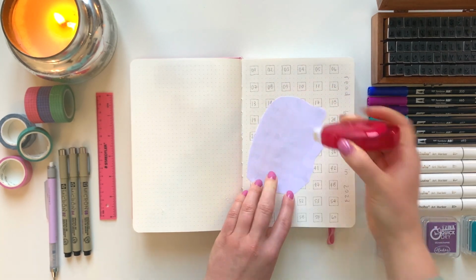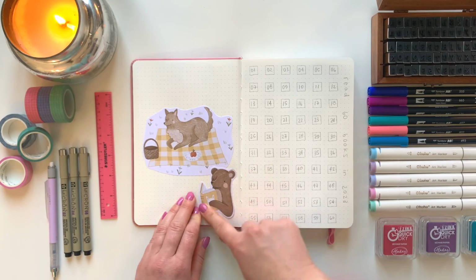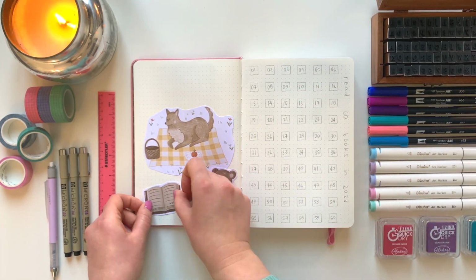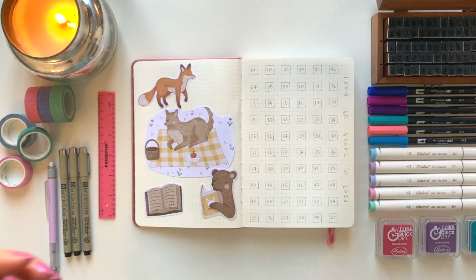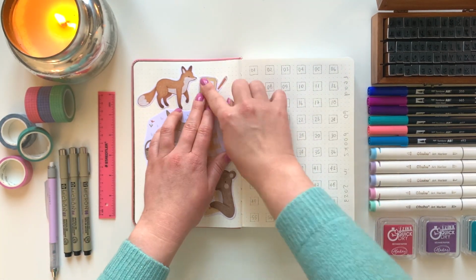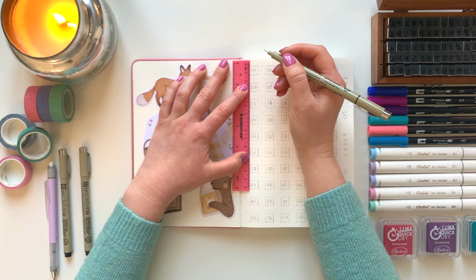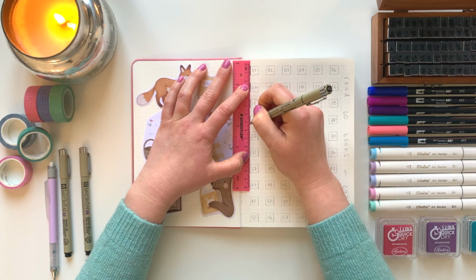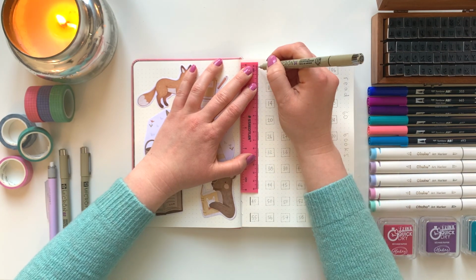So this first official spread is going to be my book tracker. My goal this year is to read 60 books, so each time I read one, I'll color in one of the little boxes. Again, how freaking cute is this art from Anna Lunak? I did go through before filming and penciled in my plans for what I want each spread to look like. I would highly recommend doing this step for everyone who's doing a bullet journal because it really helps cut down on making mistakes in pen.